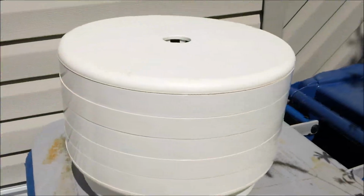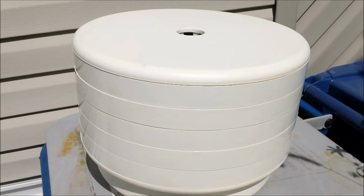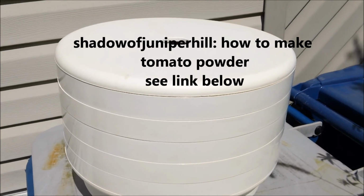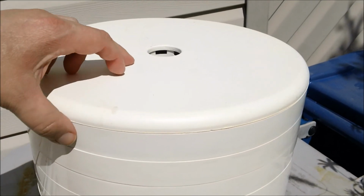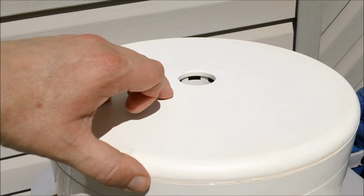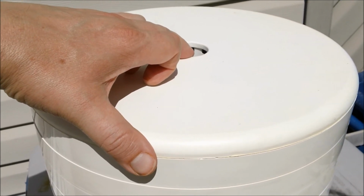I saw somebody's video, and I don't remember the name of the YouTube channel offhand. I'm going to put it up right now. This is the person that showed me this trick, and I just loved it. I love the idea of it. I went to the Minneapolis Farmers Market. This is my food dehydrator, by the way. I went to the Minneapolis Farmers Market yesterday and bought a big batch of Roma tomatoes, because they have the least amount of juice.